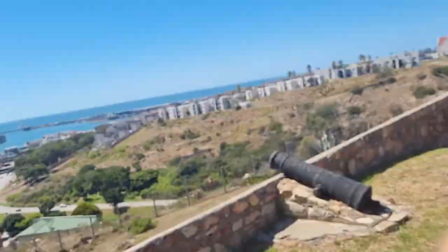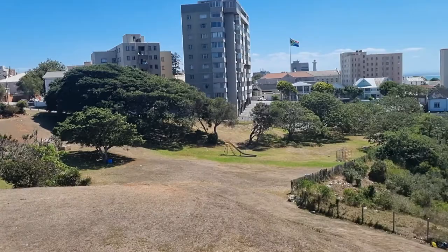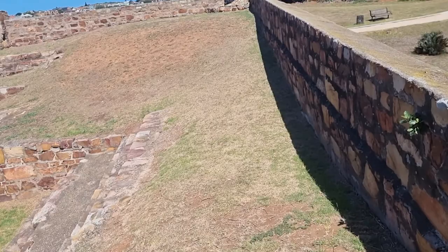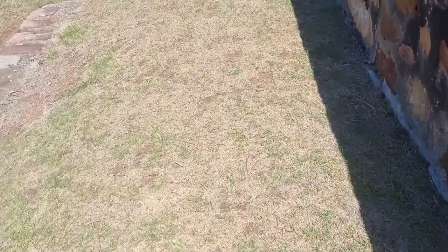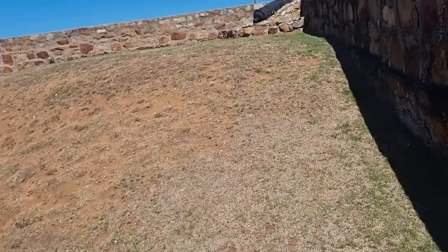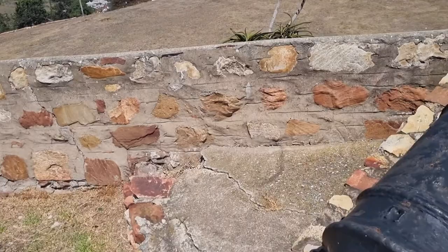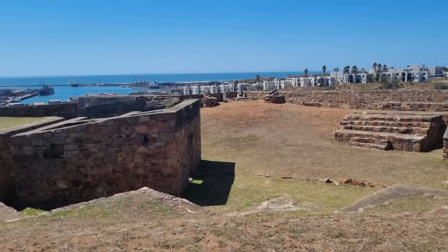Okay, are you done vlogging? Did you have fun vlogging? I think this looks so cool from the top. I'm not going back down those steps. Those steps were steep. I'm just going to go down here.